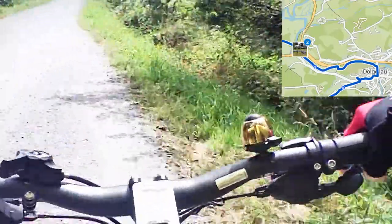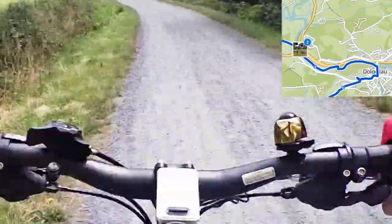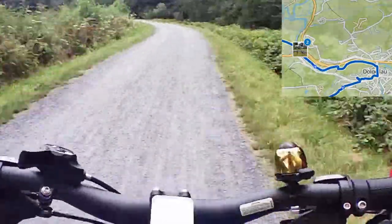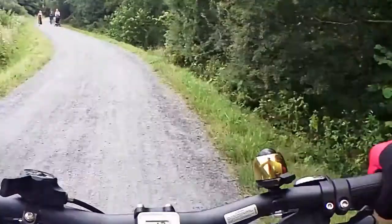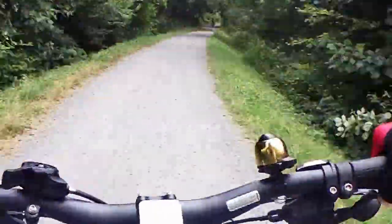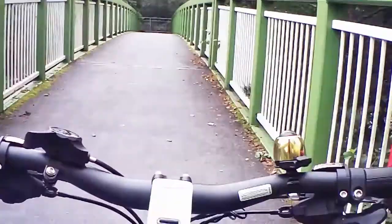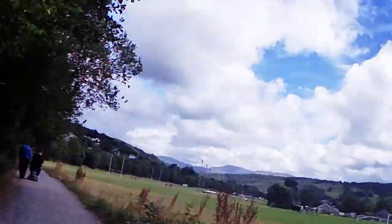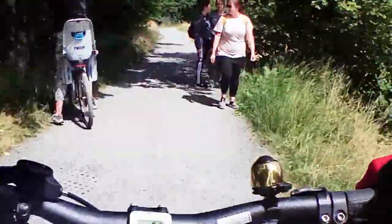It's pretty busy this close to Dolgellau because a lot of kids will come up out of Dolgellau and then just head up through the town and go fishing, where it joins the river. But say this bit can be quite busy, lots of walkers and other things and prams, but just look at the quality of the surface here. It's more gravelly, but if you've got a gravel bike or a hybrid, then you'll have no problem whatsoever. I wouldn't recommend doing it on much less than about 25 mil tyres.